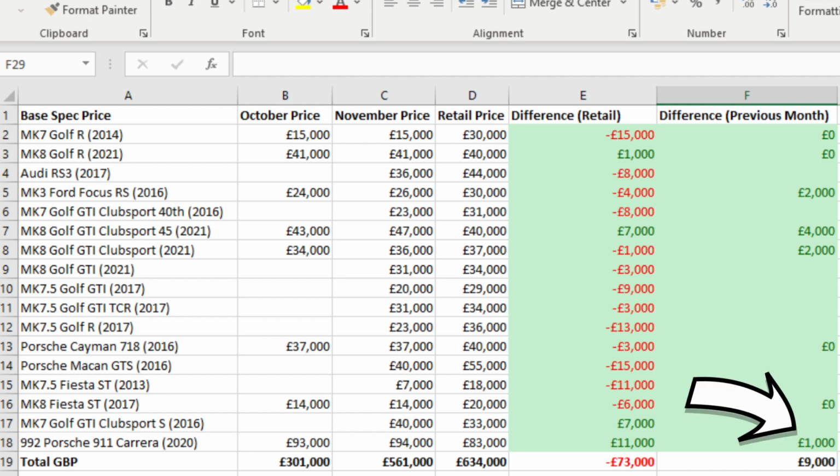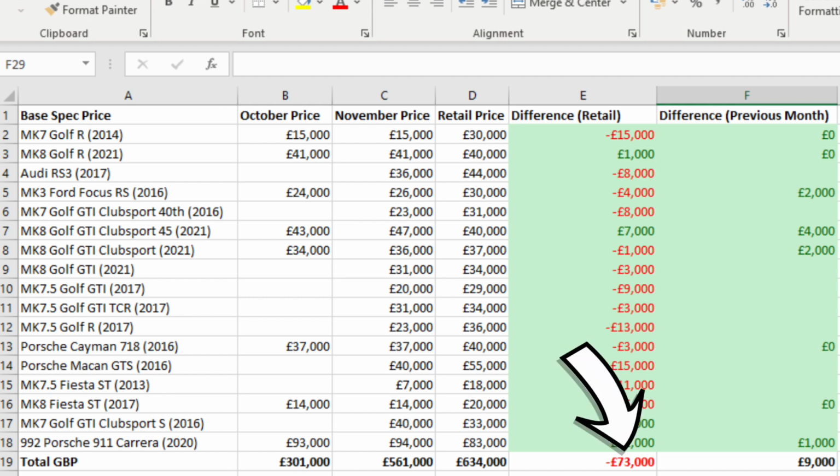So that's pretty incredible. But overall, a November price of the cars that I've shared on this list is £561,000, and they all had a retail price of £634,000. I think that's pretty good residuals for used and well used cars. To lose less than 73,000 is pretty strong, and the difference per month will be interesting to see. But actually all the ones that I've gone from October have either stayed the exact same or gone up in money. Overall at the moment it's up 9 grand, but I need to get a better list in December and share it all with you.